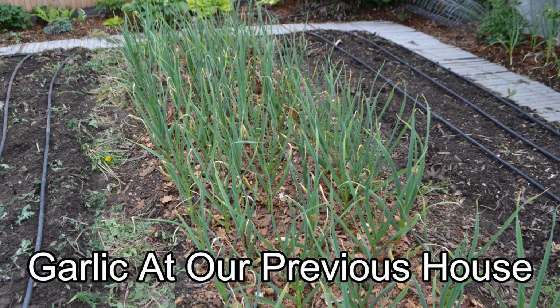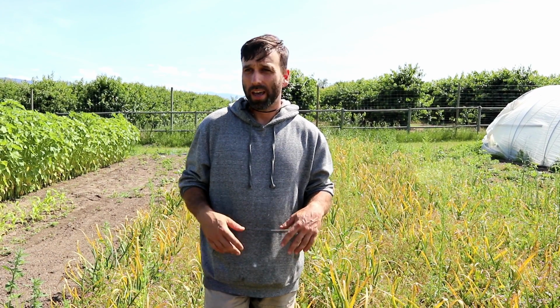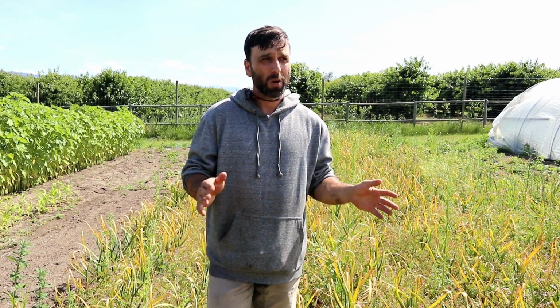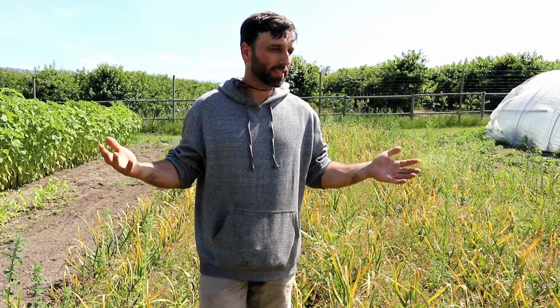It's just fun. We moved to the farm 2 years ago, and before that we had a house in downtown Kelowna, and we were space limited for how much garlic we could grow. We did about 100 heads of garlic a year, and always about a third of it you've got to put aside for your seed garlic. We were close to satisfying our yearly consumption of garlic. We had to buy some, but it gave us a good portion of it.